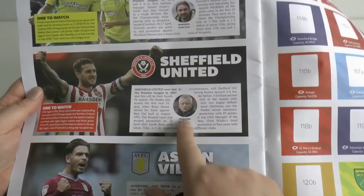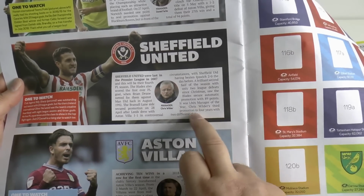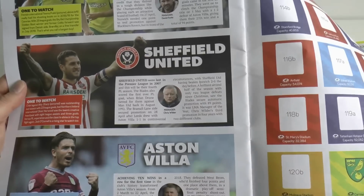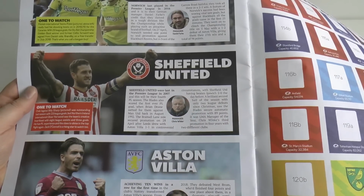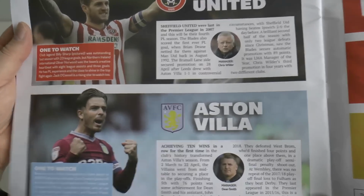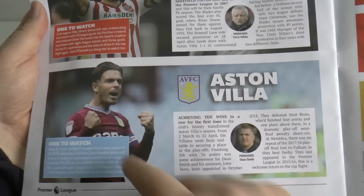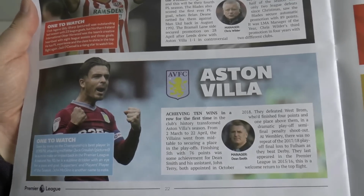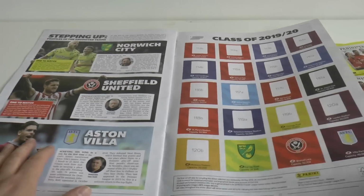Sheffield United there, another manager who's done fantastically well. Panini do feature on that. Chris Wilder's 3rd promotion in 4 years. Of course he was voted manager of the year ahead of Pep Guardiola, believe it or not, who won every single proper domestic trophy in England. And then of course you got Aston Villa deservedly gaining promotion in the playoffs. Fantastic, very rich side there.